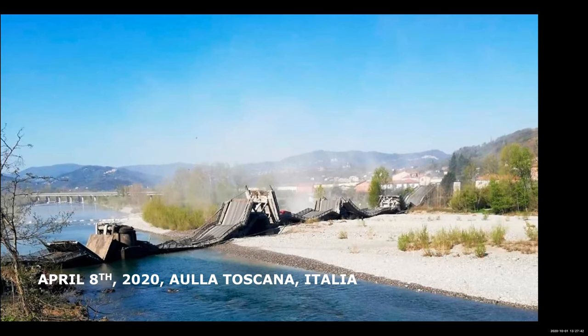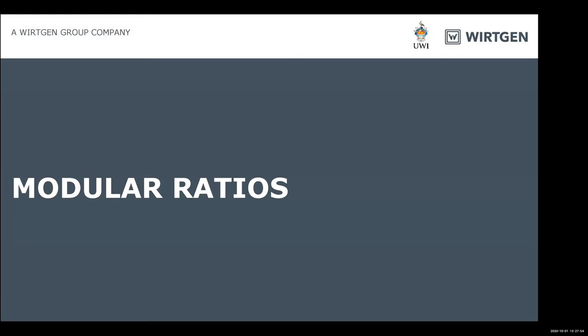And that shows the point I made in the initial slides of the presentation, that our world network is in very bad condition. Let's go over to modular ratios. Besides fatigue and fatigue failure, modular ratios are the second important aspect and concept to be familiar with to understand BSM materials.